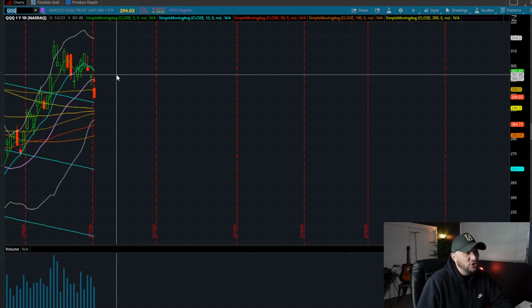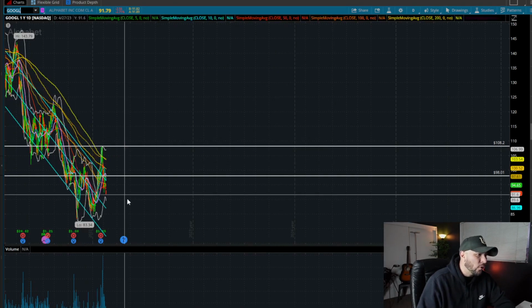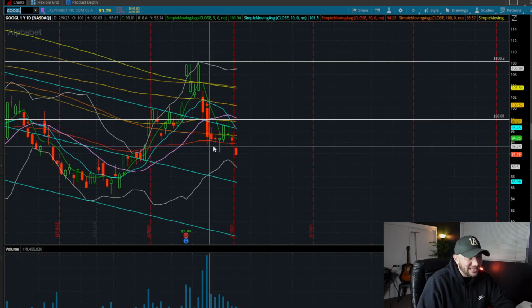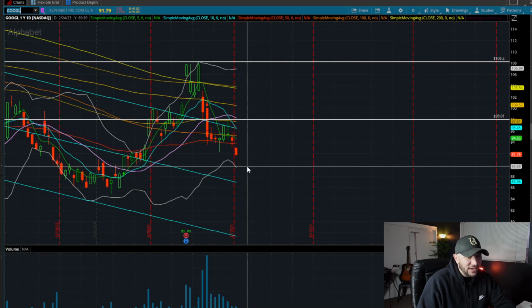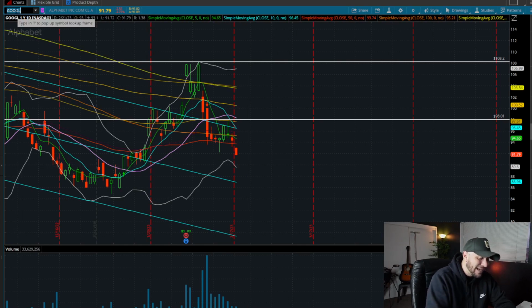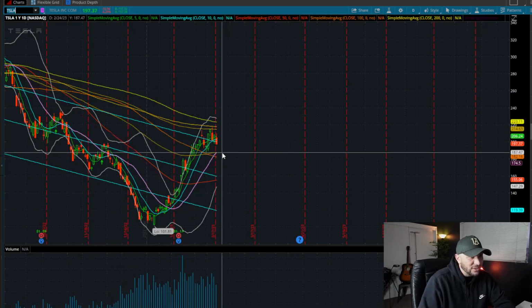If you're trading individual names, it's going to be a stock picker's market. We can go down and look at Google. Google has been really floating in the middle of nowhere. You can see it's been battling with this 50-day moving average. Anything below 91.65 today has room down to 89. Definitely keep that on watch. Tesla is another one. This one looks like it's ready to come down and test 186.66.